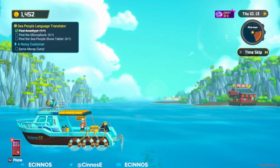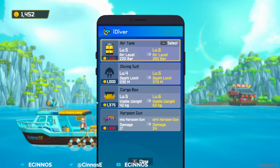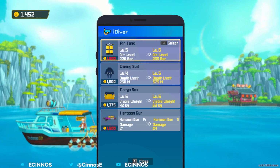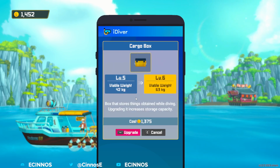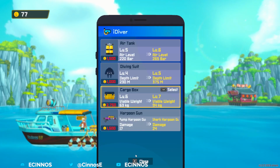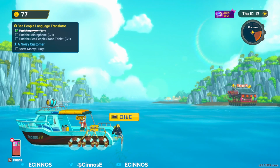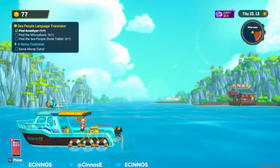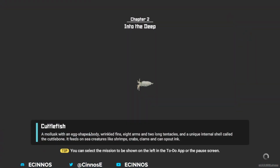But before we do, we got 1,400, what can I upgrade? The cargo box or diving suits? Let's do the cargo box right now. Diving suit would be nice because we are getting down a little bit deeper, but the way I see it is if we can carry more stuff, then we can make more money selling sushi, so let's get that inventory space all added up for right now at least.